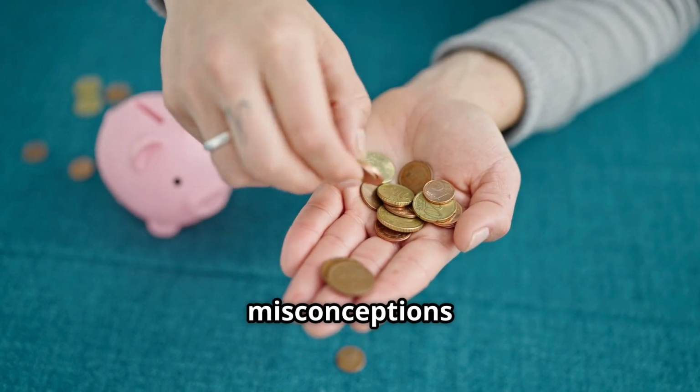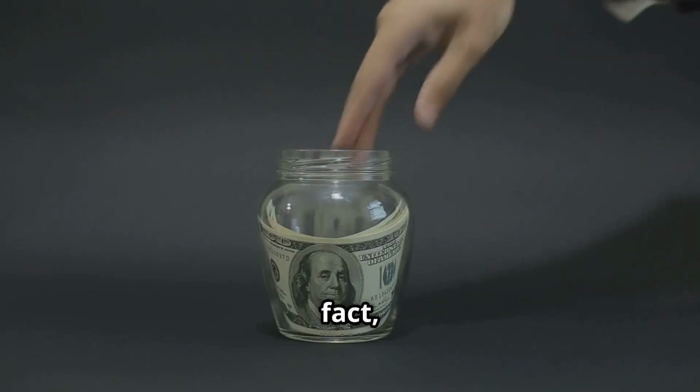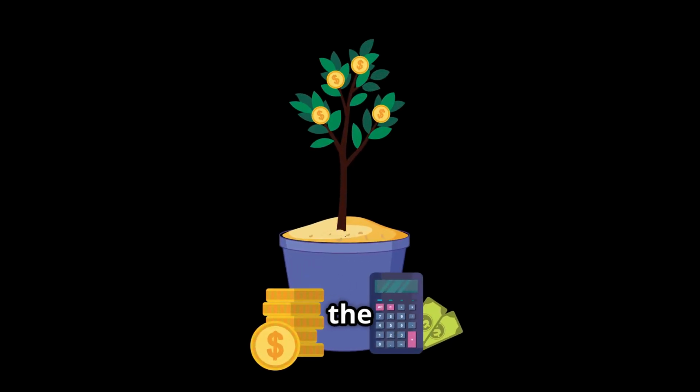One of the biggest misconceptions about investing is that you need a ton of money to get started. That couldn't be further from the truth. In fact, you can start investing with as little as $50 per month. The key is to start small, be consistent, and let the power of compound interest work its magic.